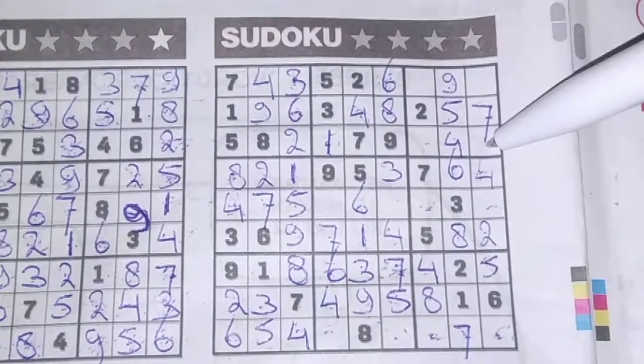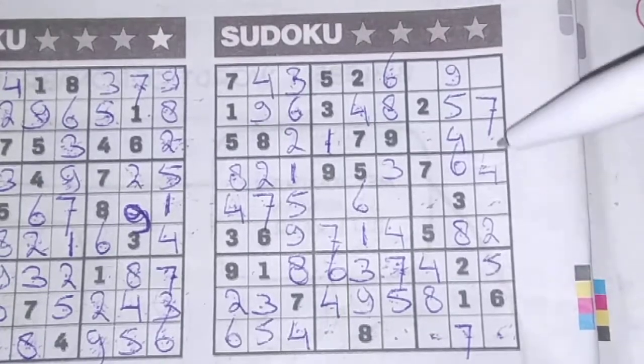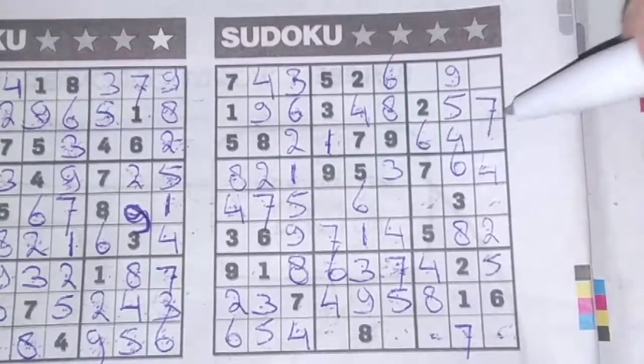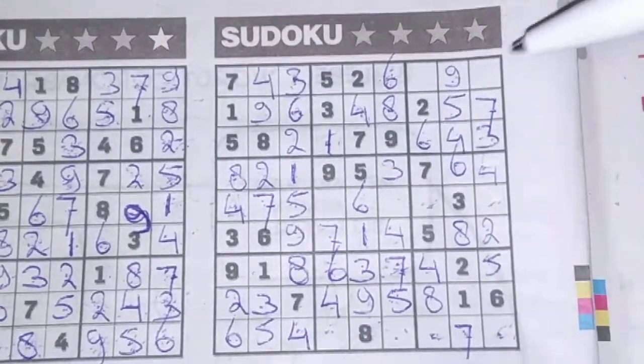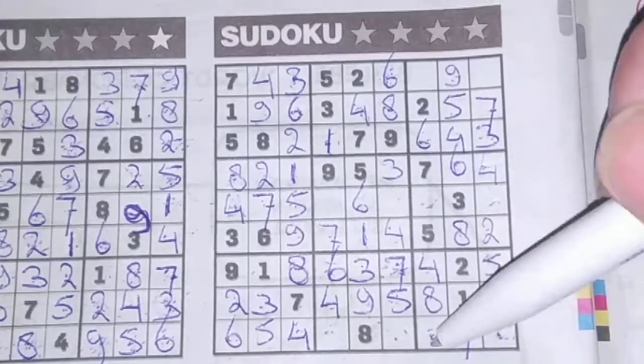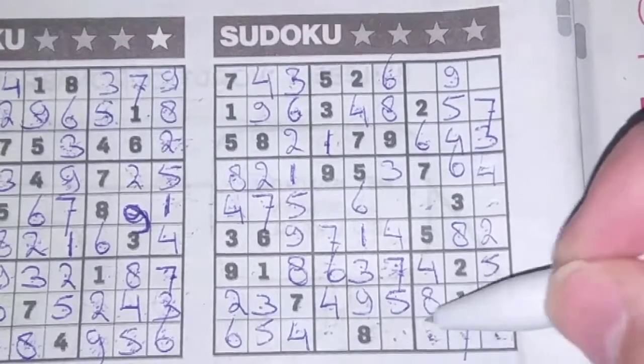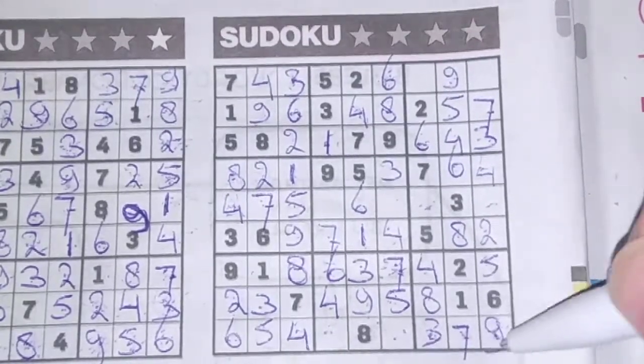2 missing numbers in this row. 6 and 3 are missing. We have a 6 here, no 6 there. 6 should be here. 3 goes there. 2 missing numbers in this big square, the numbers 3 and 9. We have a 3 there, no 3 here. 3 should be there. 9 goes there.